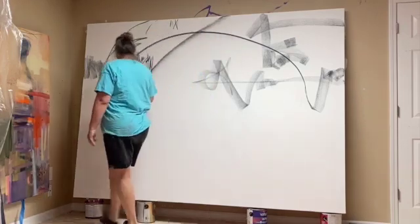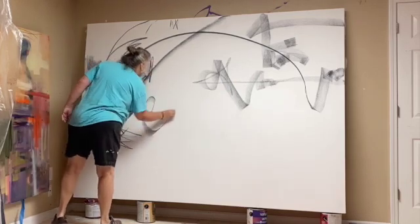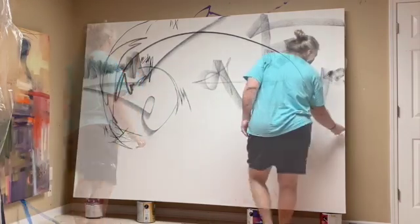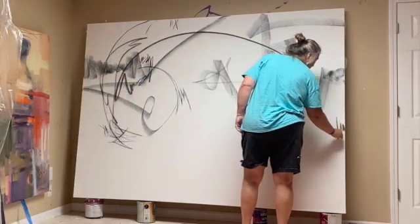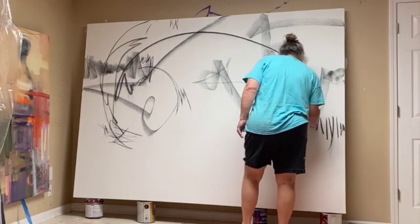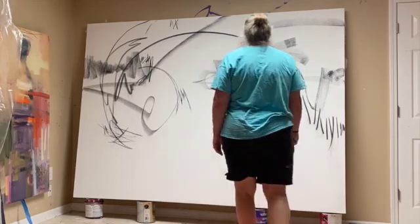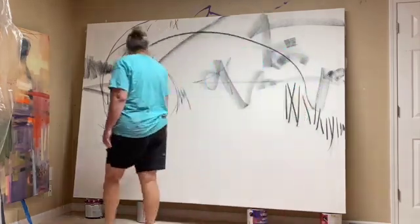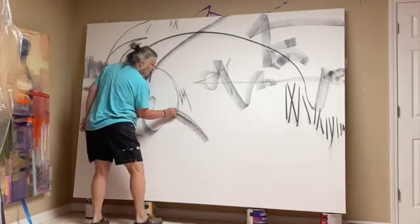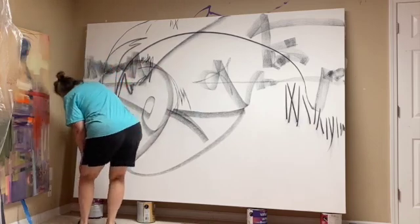Now, there are many times I will begin creating my painting by putting the canvas up on the wall and just making exploratory marks in charcoal or graphite or simple painted black or gray washes. And these will start to begin to trigger something in me. One mark will cause me to create another mark. I'll work out compositional possibilities this way.